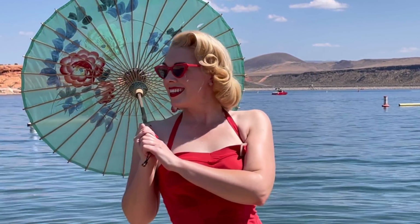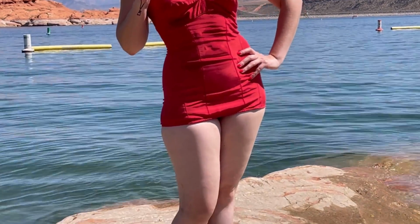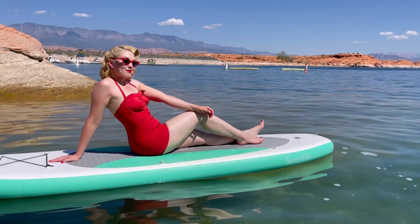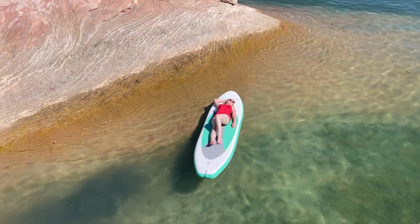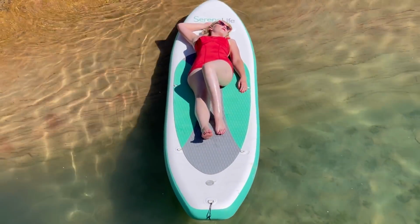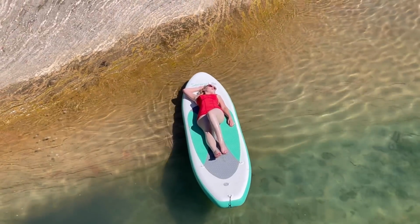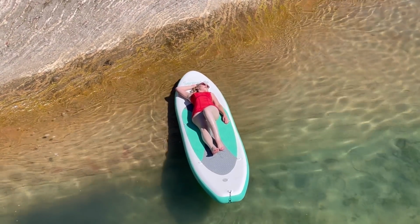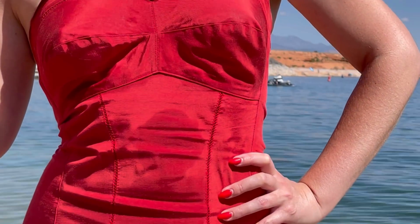This next one is also a recent acquisition. I bought this bathing suit on Instagram, and I love it. It's so cute. I love the material on this one. It almost looks and feels like a satin, but a stretchy satin. And it's very structured. The design of the bust is lovely. I really like that cute buckle that's on there. So cute. And it fits really nicely.